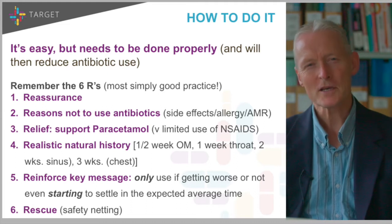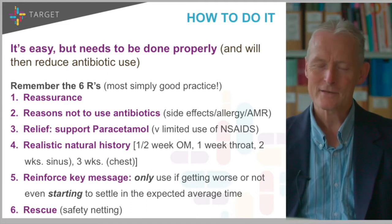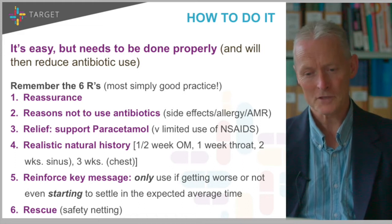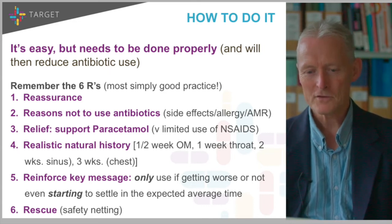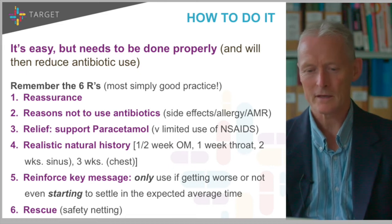Next very important question is how to do it. In fact, there are related questions. It's actually pretty easy. It's not rocket science, but it does need to be done properly. And if you do it properly, it will then reduce antibiotic use. So I've called them the six R's, but that's slightly artificial. Most of those six R's are simply good practice in the NICE guidance.